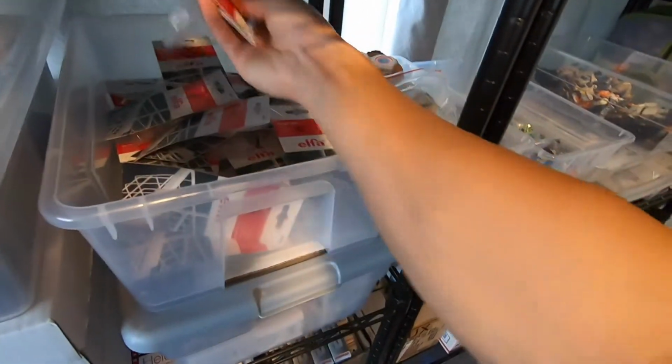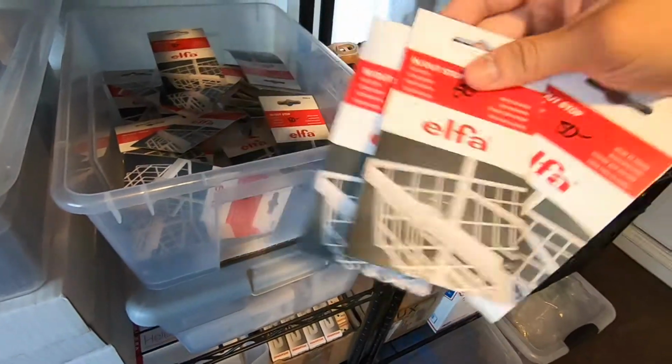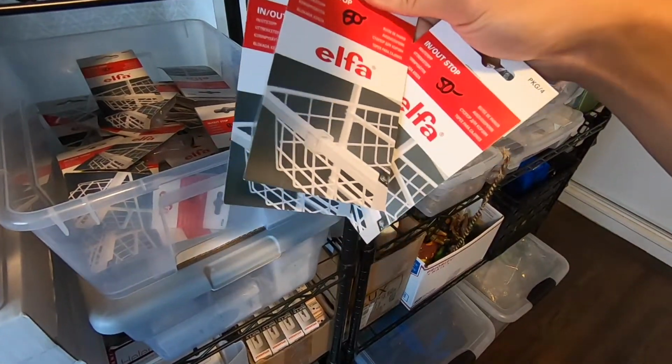Then we're going to be grabbing some of these things. I believe you guys have seen me sell it like twice now. We have a lot of 3 of them. So these are alpha drawer stoppers. I got these at the Habitat for Humanity Restore. Each one cost me 50 cents. So this lot of 3 cost me $1.50. And it sold for full asking price of $14.99 plus shipping.